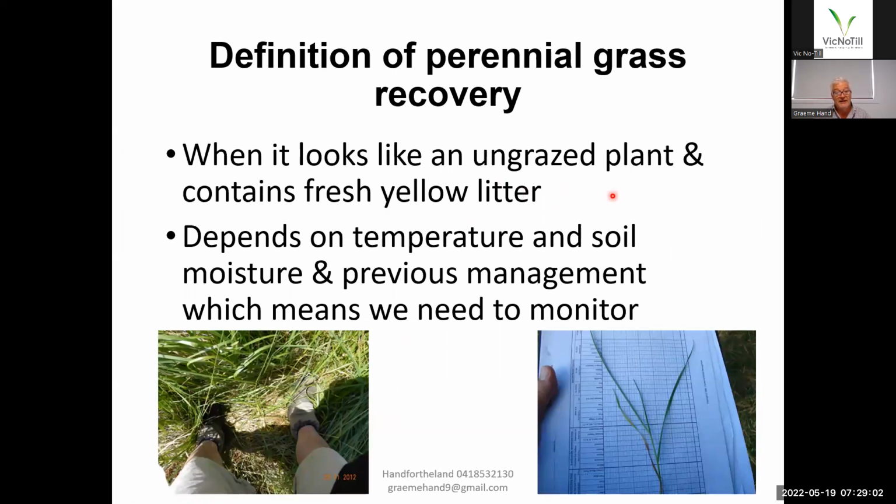When it looks like an ungrazed plant contains fresh yellow litter, it depends on temperature and soil moisture. So temperature and soil moisture driving that leaf emergence, and a bit linked to the previous management. So aspect and all that sort of stuff. So you need to monitor. You actually need to check, have the plants replaced their litter, and quite a lot of litter I was trying to show in here. And then it's ready to be grazed. So when you come in and graze it, you graze the green and you push the litter onto the soil surface. You don't pick up the litter. Horses and sheep can pick up litter. So you've just got to take them off before they pick up the litter, but use it as well as you can.